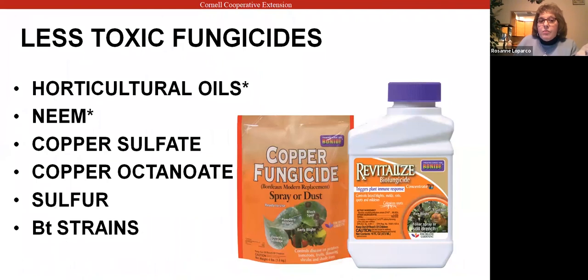And these are examples of organic fungicides. Notice the horticulture oil and the neem are on the list. They actually can kill insects and kill some diseases. They have that pollinator issue, which I've asterisked. And then these are your typical organic fungicides, the BT strains we talked about earlier.